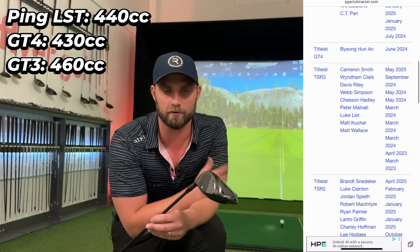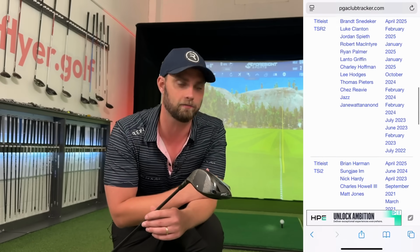There's a split through the Titleist players of GT2s, GT3s, TSR2s, TSR3s, and to be perfectly honest, I imagine, apart from personal preference, a Titleist club fitter or their tour truck fitters fit those pros either into TSR2 or TSR3 by just tweaking loft and shaft combinations.